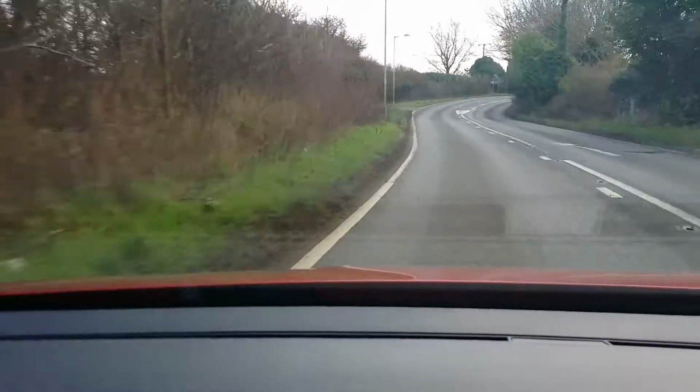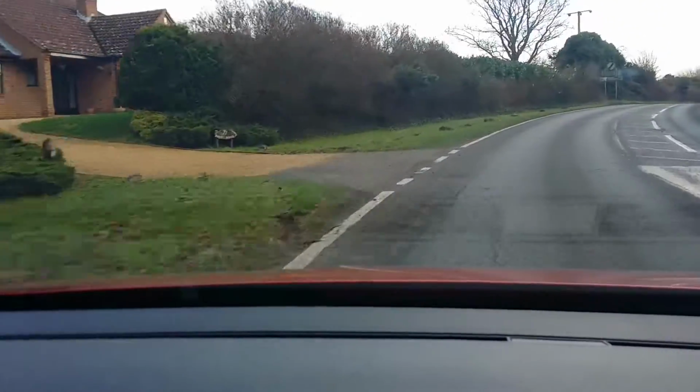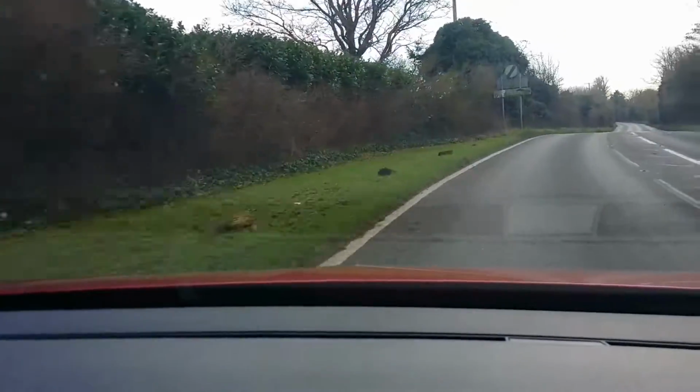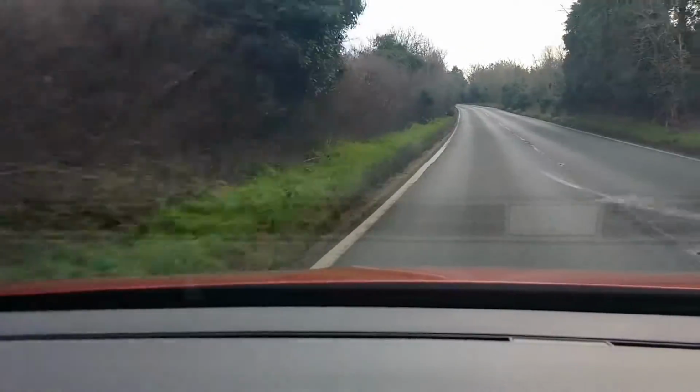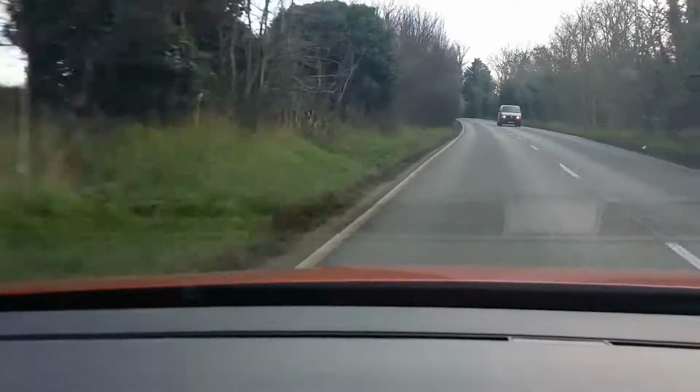We've always got to stop in the distance we can see that's clear. So we've got another bend coming up to the right. So I'm getting as early vision as I can. Now we've got a national speed limit, so we're checking the mirrors. We've got another bend to the left here, and the road dips away.